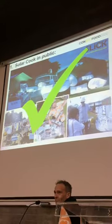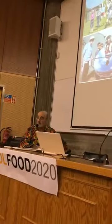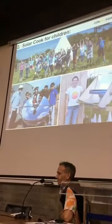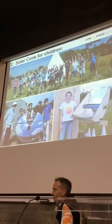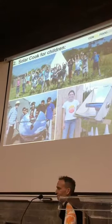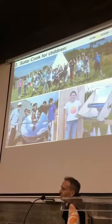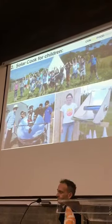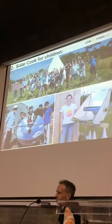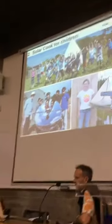So what about children? Because children are the future. How can we interest children in solar cooking? This is an off-grid summer camp in Cornwall, and I contacted them and said, would you like me to come and talk to you about solar cooking? And they said, yes, please. So we went there and we put the solar cooker on the bottom right there, on the wall of their camp kitchen. As a result, every year over 600 children get to see a solar cooker, and some of them get to eat solar cooked food.